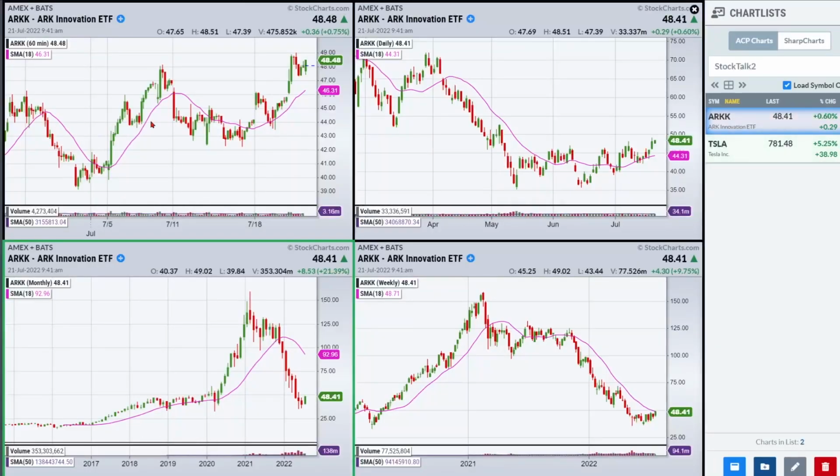So the first request that I had was the ARK Innovation Fund. So instead of doing an index this week, I'm going to just do this to start. And I'm going to talk about Tesla since they just came out with earnings. And then I'm going to go through the rest of the stock requests. Again, I had a lot that came through. I should be able to get through just about all of them.